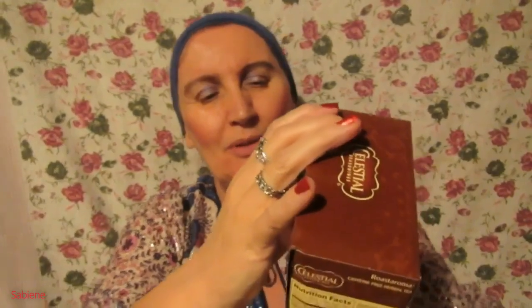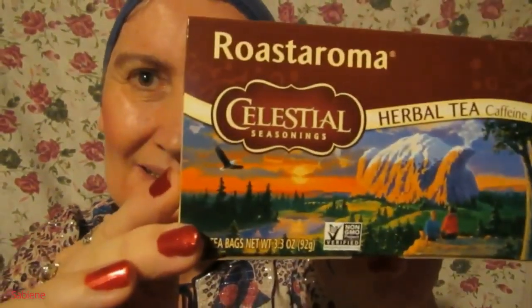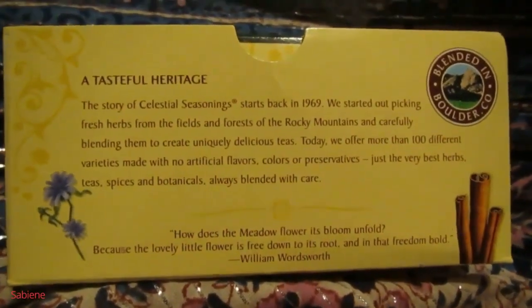Celestial Seasonings always has these beautiful drawings on all the different varieties of tea. Look at this one. Let me show you this. An eagle and mountains. America. Celestial Seasonings got started in Colorado.